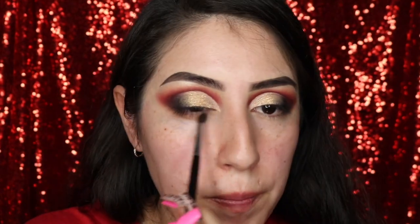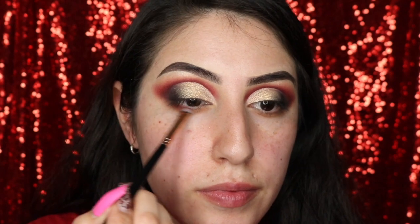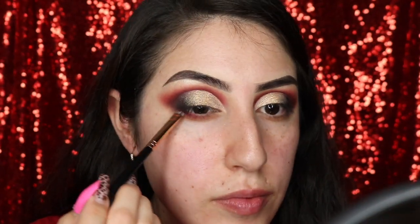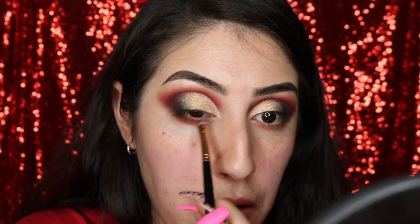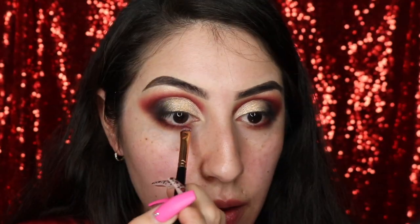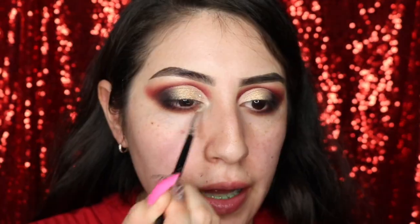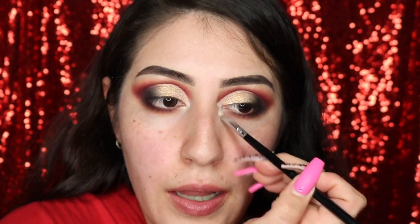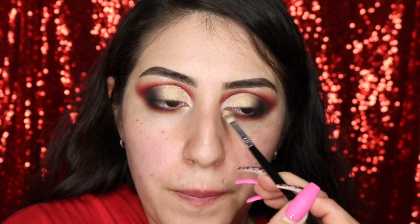Now with the Morphe M507, I'm adding Sandalwood from the Huda Beauty Rose Gold palette. I'm picking up Maneater with the Morphe R43 brush, and I'm going to keep that closer to the lower lash line. With the same brush, I'm taking the black shade, which is Black Truffle, and I'm keeping that way closer to the lash line. I'm highlighting my tear duct with a tiny bit of the same highlighter that I used on my brow bone.